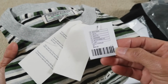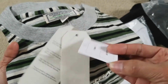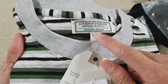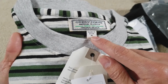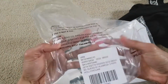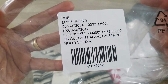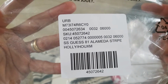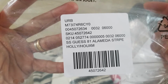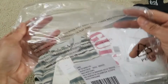This tag looks like it's from Urban Outfitters. It says $44. Yep, it is from Urban Outfitters. Guess Jeans American edition, original design. This is size medium. Oh, I forgot to show you guys the barcode for this item. Alameda stripe. Holly Hawks medium.